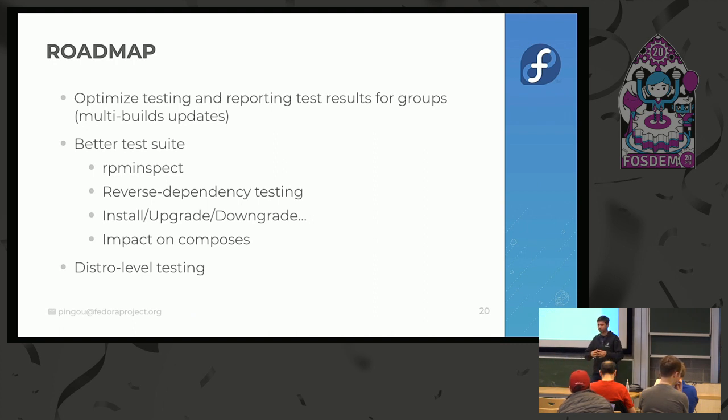We could do that for the entire distro in one go, and that's one test to maintain instead of having a different YAML from Ansible doing the same test for every single package. So we want to look into distro-level testing.